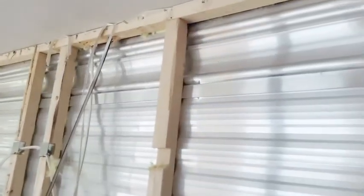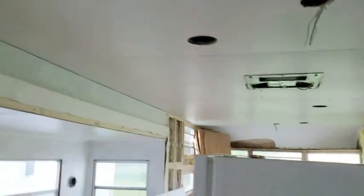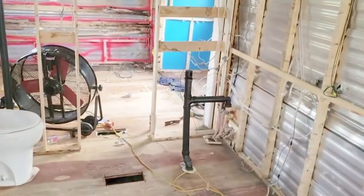Demo is pretty much done. All we have left is the ceiling, which Sam's gonna come back here pretty quick, and I guess I need to start cutting those out, matter of fact. But anyway, that's where I'm at. That's what we're doing.